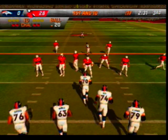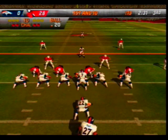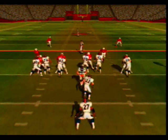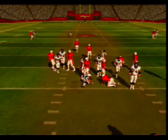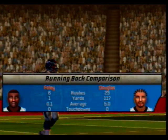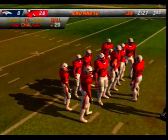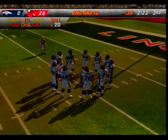First and 10. We'll start the drive at the 20-yard line. They line up in the I formation. Wright comes up to make the play at the 20. So after that run, we can see how the two main threats on the ground have fared so far.